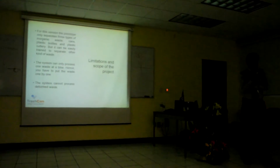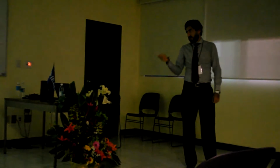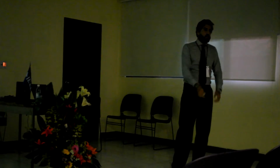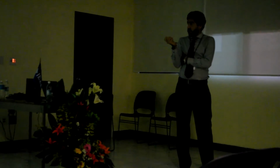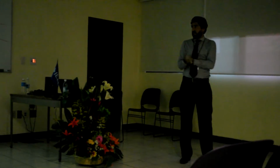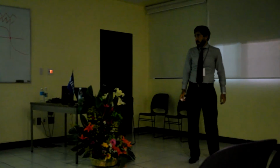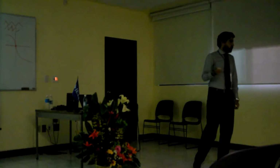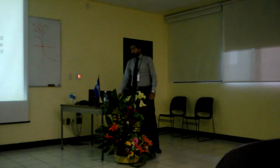And the system can only process one waste at a time. Hence, you have to put the waste one by one. You cannot put a lot of waste at the same time to process. For this version of the prototype, it only separates 3 kinds of inorganic waste: cans, plastic bottles, and plastic pulp. But it can easily be trained to separate all kinds of waste. You only have to train the system with the waste that you want to separate.